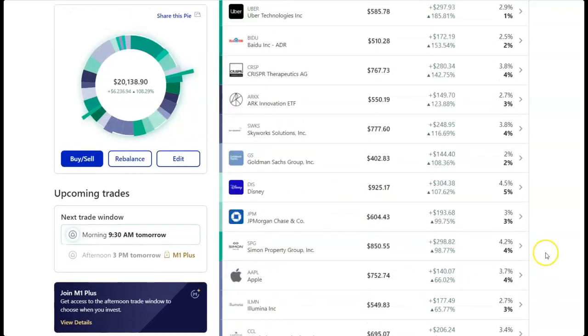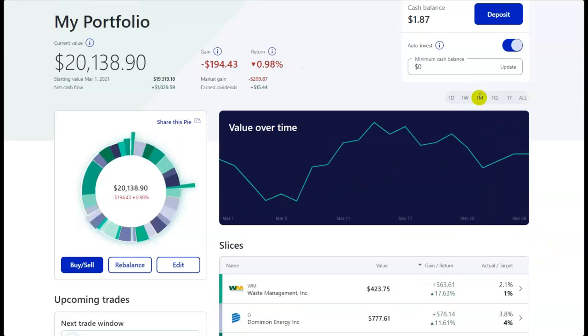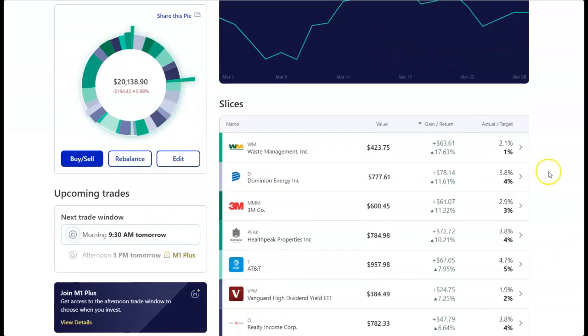Now let's go up and see how the account has performed over the last 30 days. If we look at the 30 days, it has pretty much just gone sideways, but the market has chopped around quite a bit, so that is to be expected. But let's look at the top 5 winners for the month.